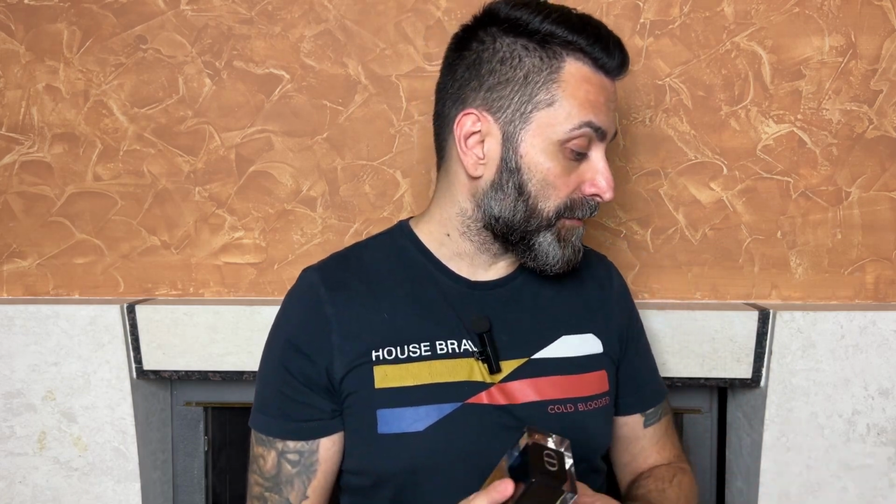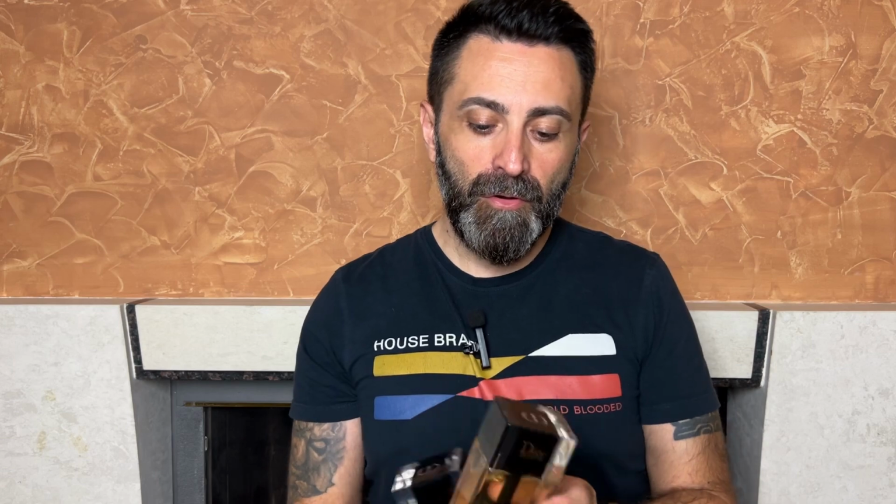Now, my personal favorite out of the three scent profiles is the Dior Homme Cologne. I absolutely love that fresh, citrusy, clean smell that you get out of the cologne. But if I have to pick, let's call it a scientific winner, I think that the Dior Homme Sport is actually the best scent out of the three fragrances here.